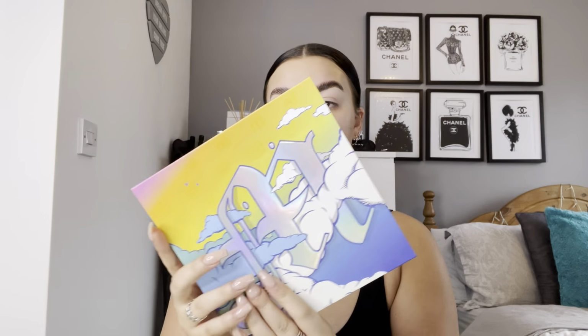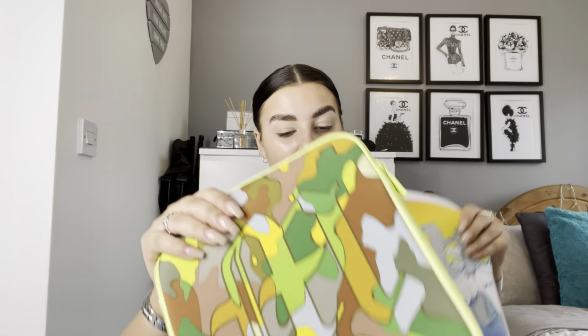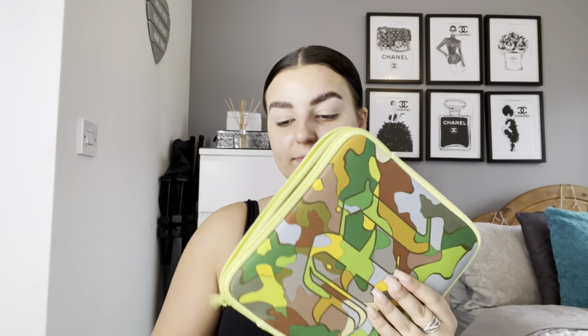The first one, bright colours. I'll take this out. Oh, those shimmers look absolutely beautiful. I cannot wait to use these. I'm super excited. And then we've got the second one.